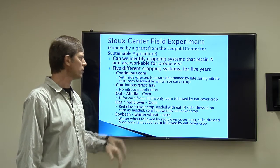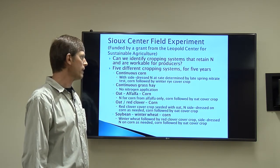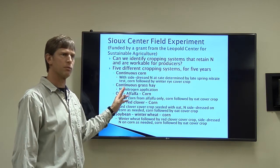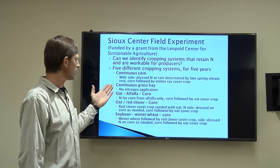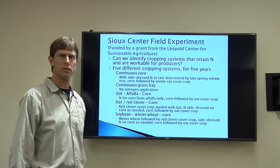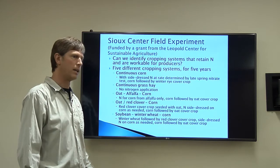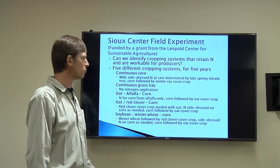In this system, we side dressed nitrogen at the appropriate time and rate, and used cover crops. So we tried to manage continuous corn as best you possibly could. We also had a continuous grass hay treatment. That treatment was basically a control. We didn't apply any nitrogen, and we figured that that should give us low nitrate levels in the soil profile.